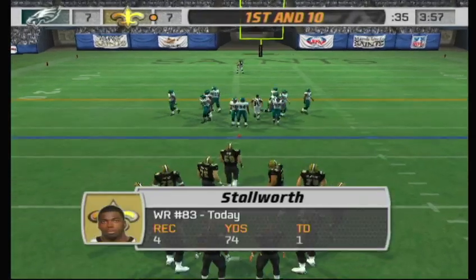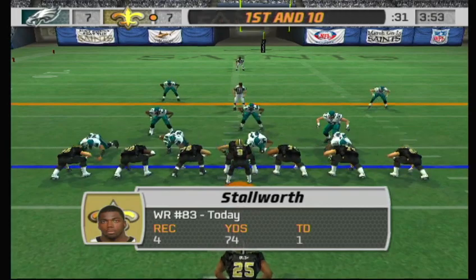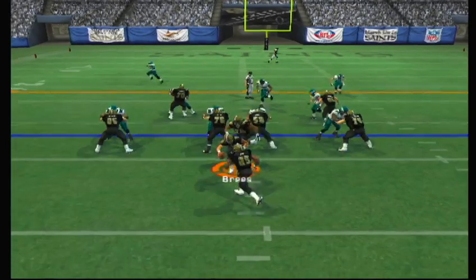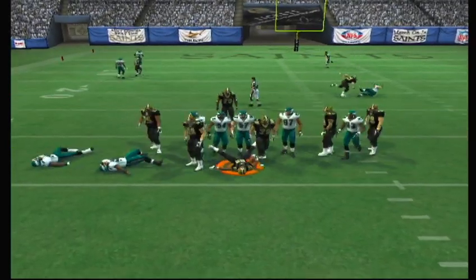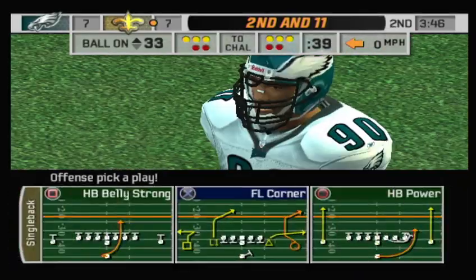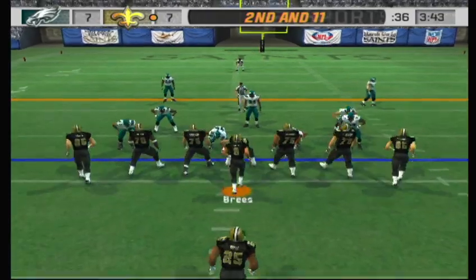So we have first and 10, ball here on the 32-yard line. Bush, the lone back. The counterplay. Howard is there on the stop at the 33-yard line. He saw where he wanted to go with it, and before he knew it, the hole was closing up. Ball on the 33-yard line.